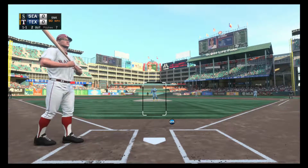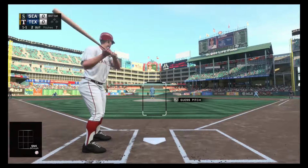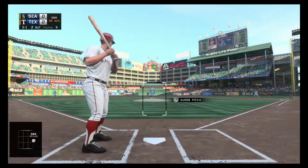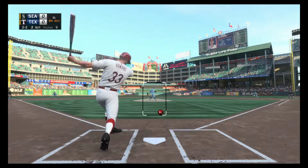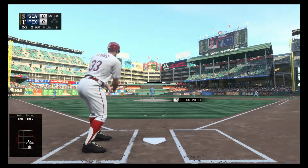Off the plate, 1 ball, 1 strike. Sinker misses that time, and it's 2-1. Yeah, and on 2-1 right now, you got to figure this guy's wound up for the fastball here. Maybe you come with the breaking ball here out of the zone and hope he goes after it.